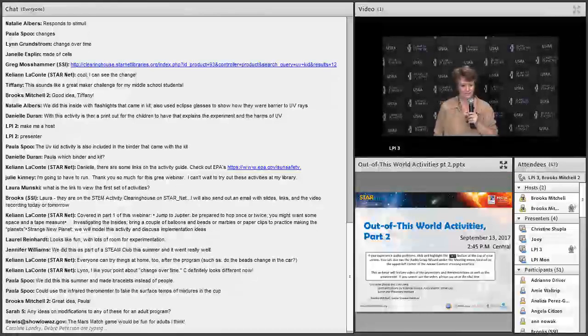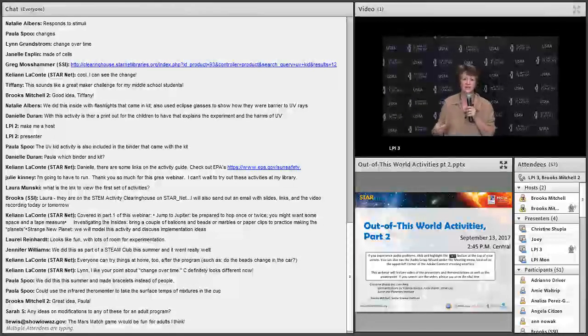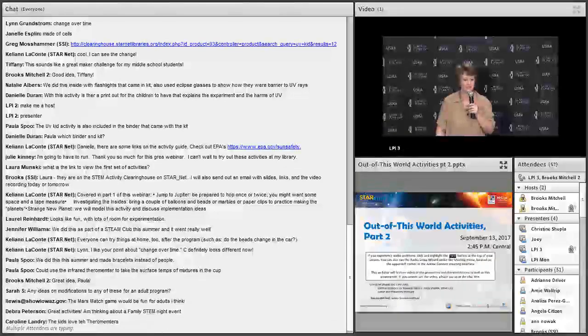Jennifer said that she did one of the activities earlier with the STEAM Club, and it went really well. The idea of change over time does make a lot of sense. Paula made bracelets instead of people, and bracelets are great. I like the really important part about trying new things and testing to see how well they protect or don't protect. Paula also said something about using an infrared thermometer to take the temperatures of the mixtures in the cups. Absolutely. If you have some technology, you can take temperatures of the different cups and measure them. Any other modifications? Mars Match Game would be fun for a group of adults. Awesome. And thermometers, of course, are always fun.